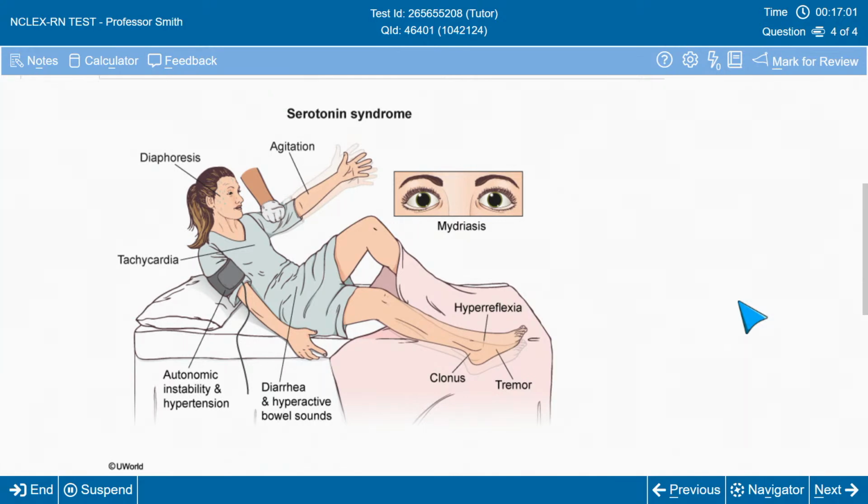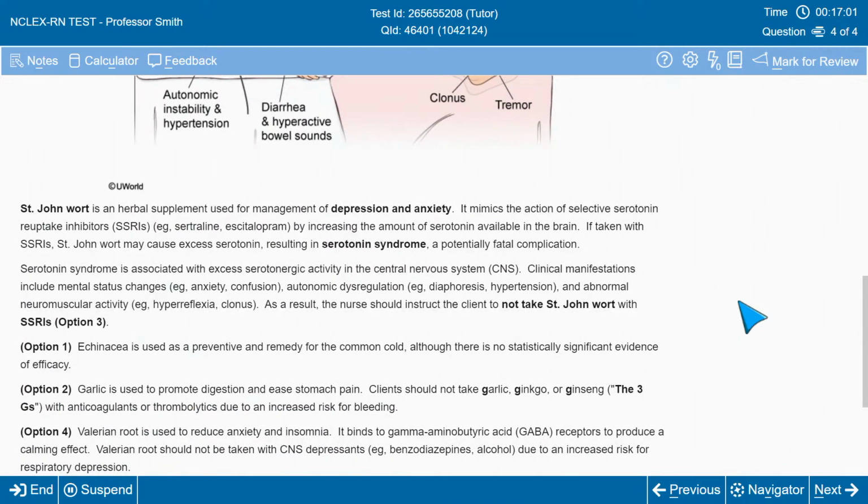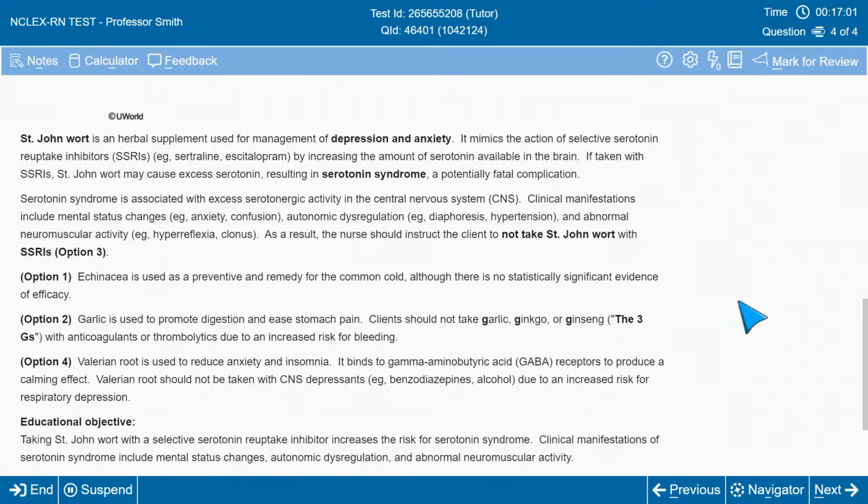Yeah. So like we said, that's the way to remember that is MAN: mental status changes, autonomic dysregulation, and neuromuscular activity, which we'll review at the end too. And another little fun one for you guys to remember is serotonin syndrome has a bunch of S's in it. St. John's wort also starts with an S. So you can add SSRIs. So we can just combine all of them together. Just remember the letter S, and you remember that St. John's wort is what goes with serotonin syndrome. Definitely.